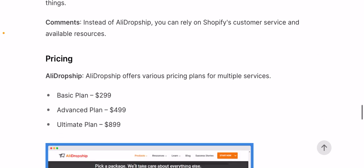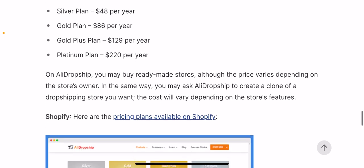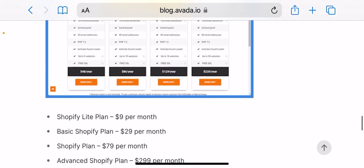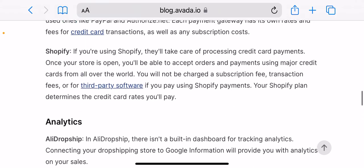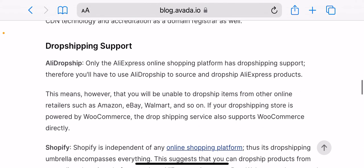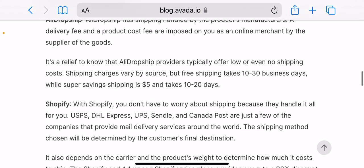Shopify. If you're using Shopify, they will take care of processing credit card payments. Once your store is open, you will be able to accept orders and payments using major credit cards from all over the world. You will not be charged a subscription fee, transaction fees, or for third-party software if you pay using Shopify Payments. Your Shopify plan determines the credit card rates you will pay.